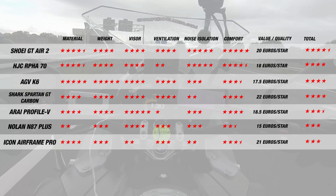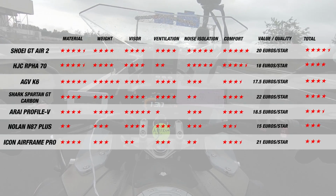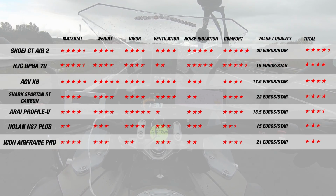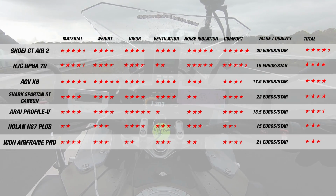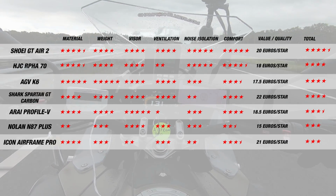runner-up. It's clear here that in terms of the best sport touring helmet, it's the Shoei GT2 that wins overall, since it did much better for ventilation than the HJC Arfa 70 and did a little bit better for comfort, giving it that half star that put it at the top. For noise isolation, the GT2 was tied with the Arfa 70, but since these are already top helmets, we did have to get a bit picky.